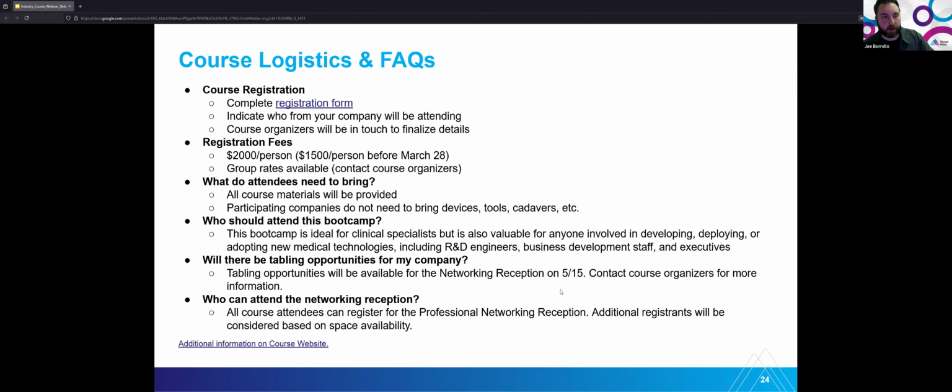The registration fees for the course will be $2,000 per person, with an early bird discount of $1,500 per person before March 28th. There will be group rates available. The rates depend somewhat on the number of people attending. So we ask, as part of that process, that you reach out to the course organizers and let us know how many from your group are attending, especially as we're going to focus our efforts on keeping companies in specific units.